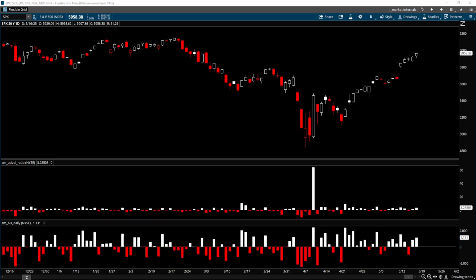And here looking at the internals for the daily up-down volume ratio, we're seeing a positive up-down volume ratio throughout the week, except on Wednesday, when we saw a little bit of a negative divergence.